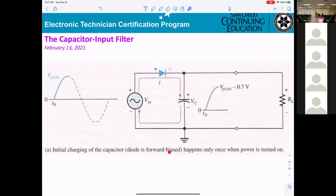The diode is forward biased. At the beginning, you get a 0 here. Now when you get a positive signal, the diode turns on and the capacitor will be charging. The diode is forward biased only once, when the power is turned on. When the power is turned on, the capacitor charges. So you can see 0 here, and it keeps charging.